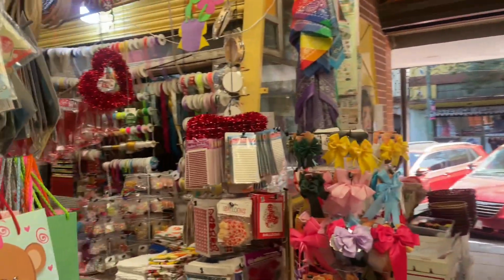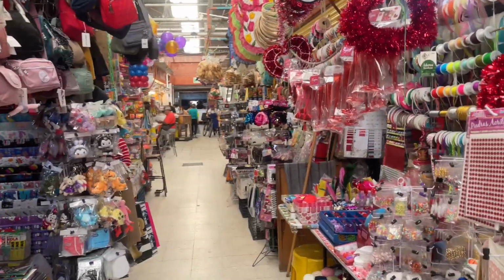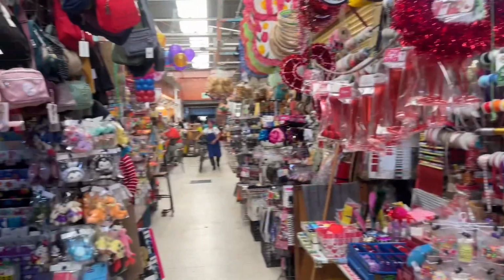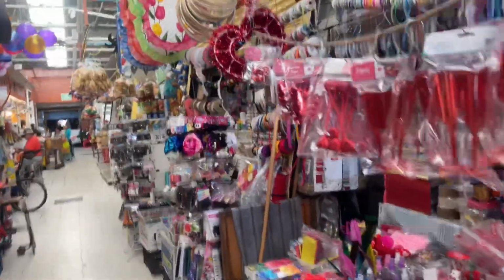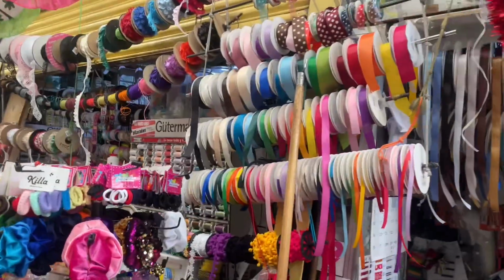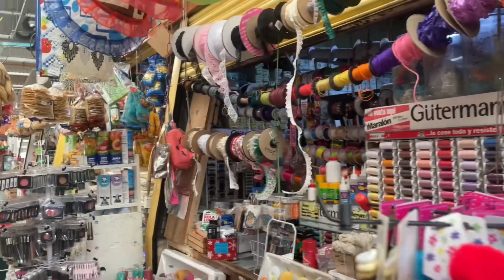And then this aisle is also sort of, I don't know, like a paper store kind of thing. So ribbons and wrapping paper and things for parties. There are no shortages of parties in Mexico City. They celebrate everything. So you've got all the different ribbons and colors and sizes.